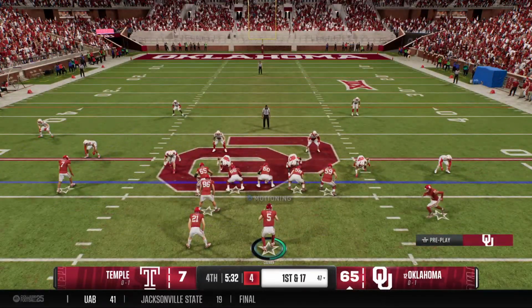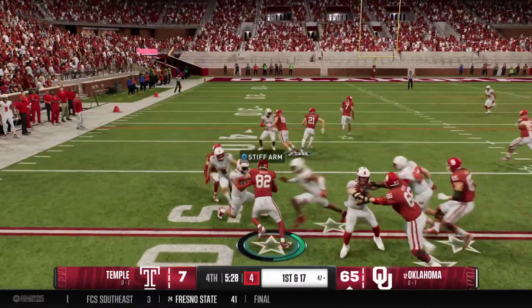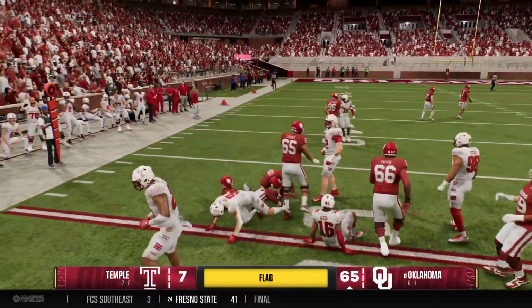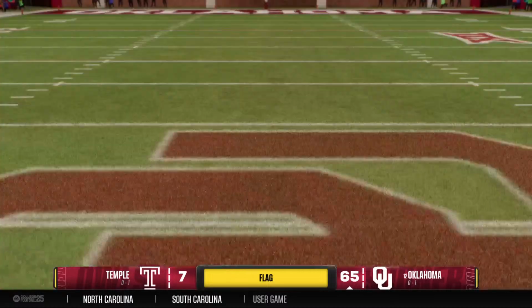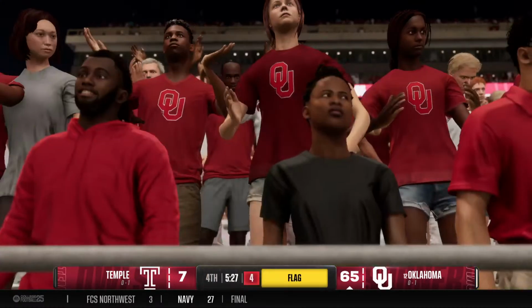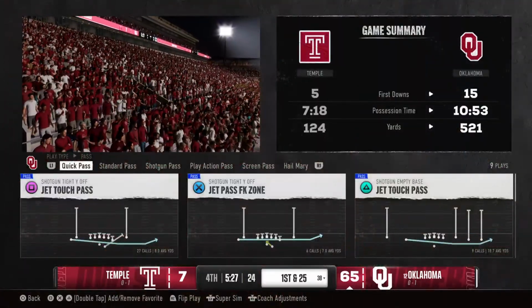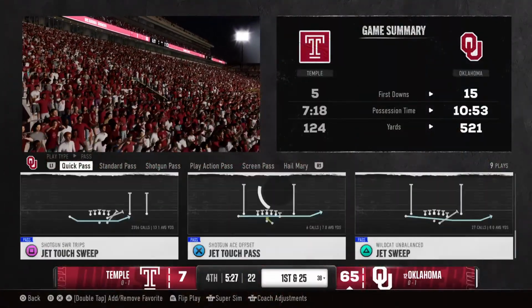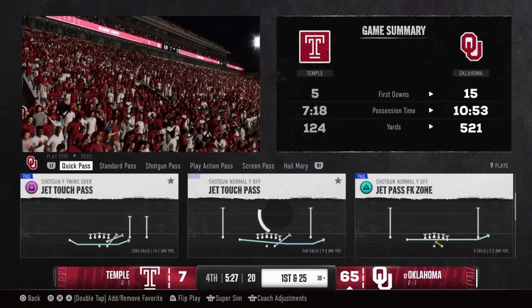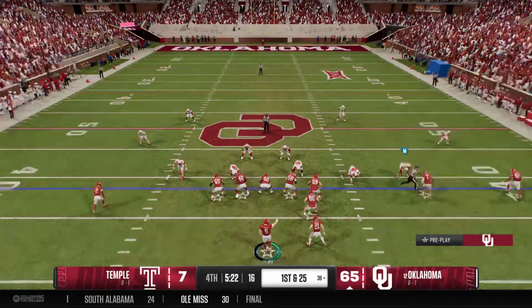Wide receiver shows motion. Touch pass on the jet sweep. And he's tackled, but there's also a flag on the field. Let's see what the call is. Holding. They say you could call holding on every play. Well, they did on that one. Okay, ready? First down here for the offense.